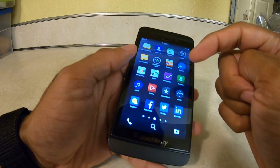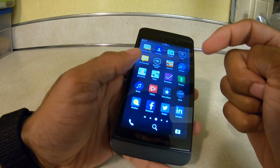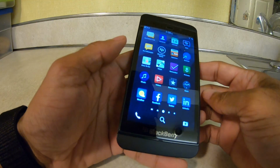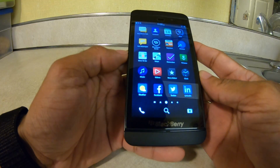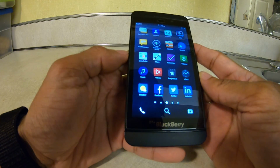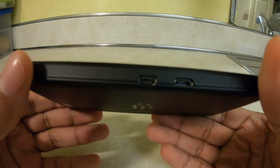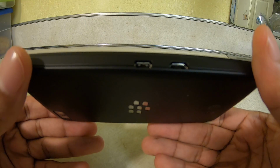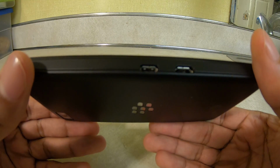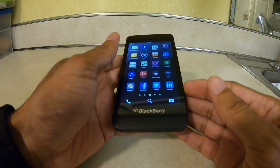So this phone had 16 gigs of storage, 2 gigs of RAM, and it was expandable up to 64 gigs with a micro SD card. It had an 1800 milliamp battery, and it also had, I'll show you right here on the side, a micro USB charging port, and you also had a micro HDMI port. So that was a pretty big deal back then.